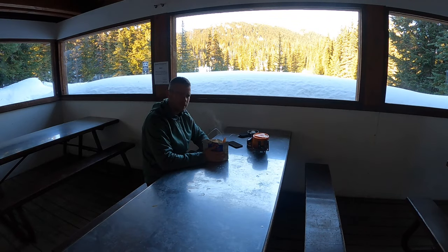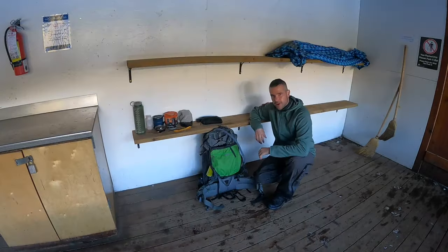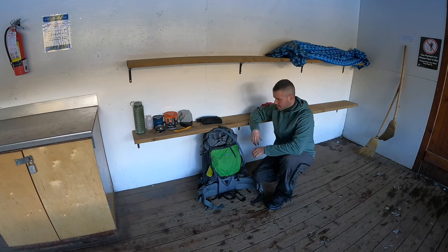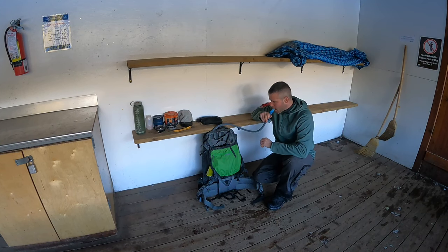A well-needed meal. That journey earlier took a lot out of me. I got my own little stash area in here, which is nice, and I can keep my food in here, not have to bring it near my tent. I can keep it away from the wildlife. Really enjoy this setup.